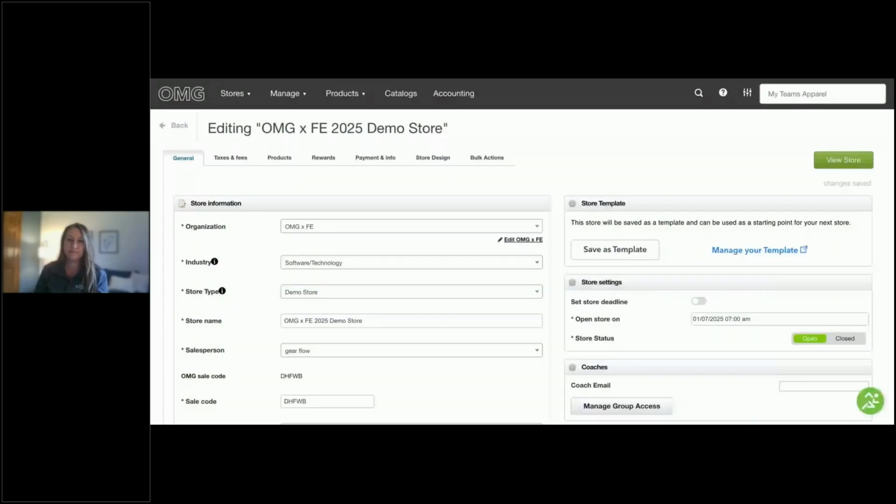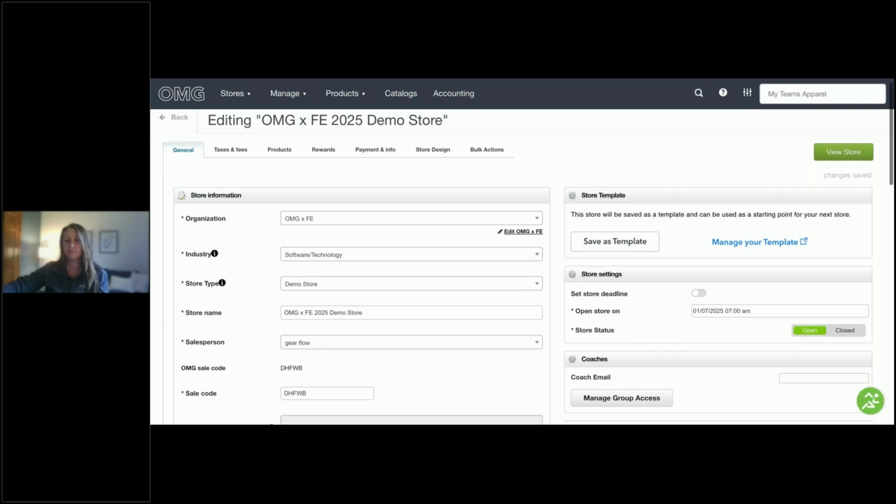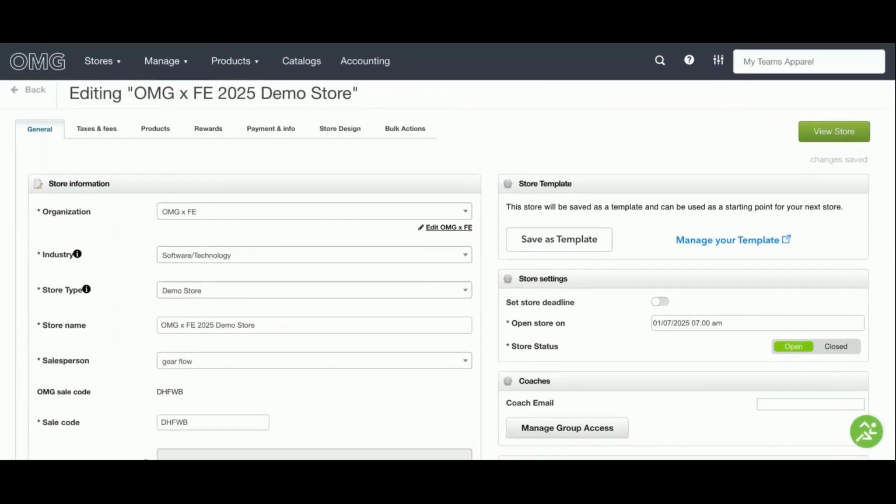All right, we are pulling up our storefront here. Hopefully you can see my screen. So we are now within the OMG pop-up store solution. To save us some time today, I already created my store with some basic branding and I've already adjusted my settings. So all I have to do now is add products to my storefront. And specifically, we're going to be adding our print on demand Fulfill Engine products to this store.